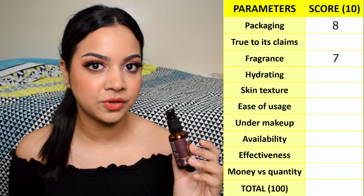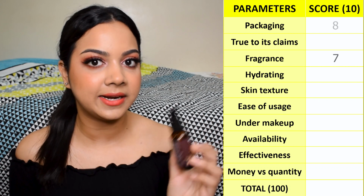Although it does have fragrance, it did not break me out and it actually smells divine. It smells like coffee and vanilla together and I just can't stop sniffing my hands once I apply it. It just smells so good. But the smell does not really linger on. It fades away once you've applied it, which is a good thing. Considering the fact that it has a fragrance which is good, but at the same time it can be a little sensitive for those of you who have sensitive skin, I'm going to give it a 7 out of 10.